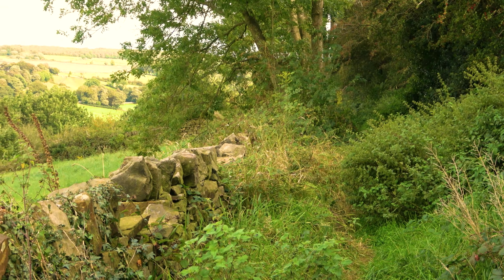See the banked walls. I'm guessing it's partly filled in now, but there seems to be a river or stream running through it.